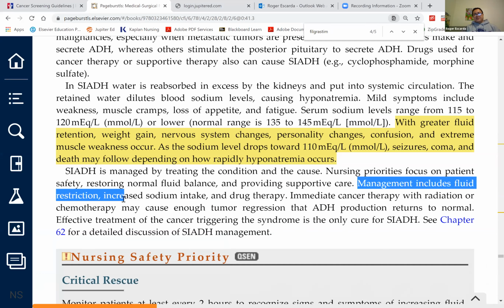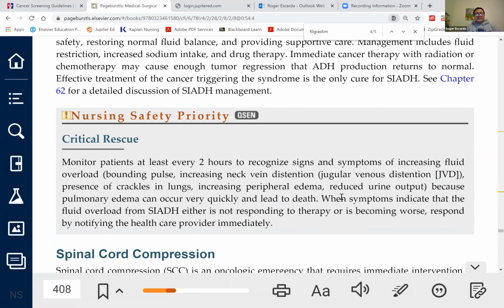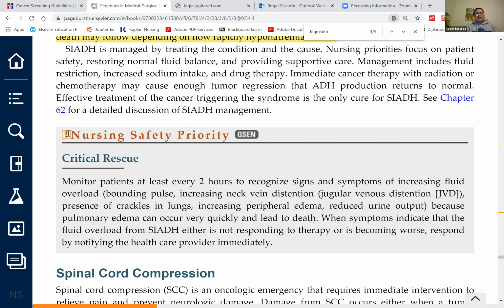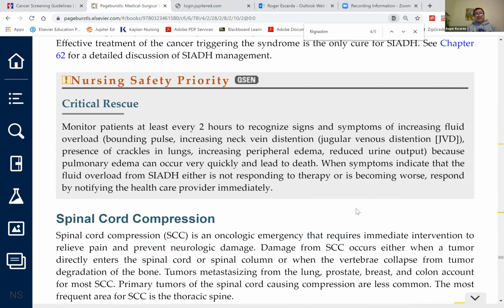All right, so look at your management. Management includes fluid restriction, increased sodium intake, and drug therapy. The drug therapy is not mentioned in this chapter. I'll test that drug therapy another time. I believe it's in chapter 62, which is 2 semesters from now. Here's critical rescue, still related to SIADH. Again, the patient is in severe fluid overload, so they're at risk for heart failure, hypertension, etc.